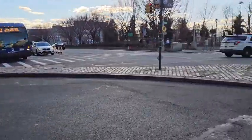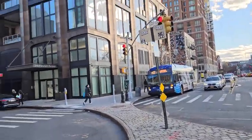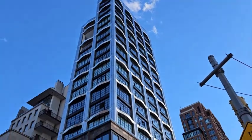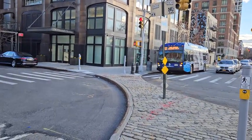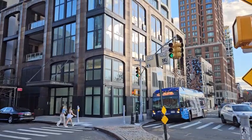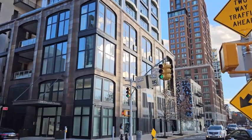Let me go into the crosswalk so you can have a better look at this magnificent property. One of the special features about the 200 11th Avenue property is the Sky Garage. The Sky Garage is the first of any New York building, and the residents get to park their cars there.